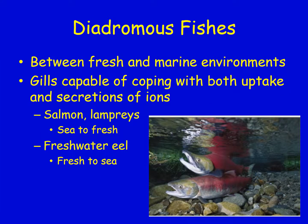Then there are things called diadromous fishes. These are fish that have to be careful because they go between freshwater and saltwater environments, but their gills are capable of coping with taking in ions and secreting extra ions. So things like salmon and lampreys or freshwater eels, they go back and forth, and they have to be able to handle the changes in the amount of salt in the water.